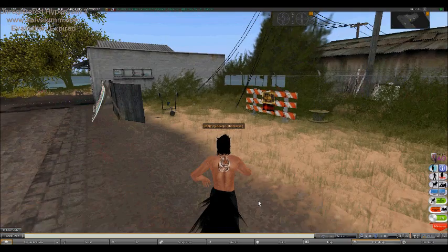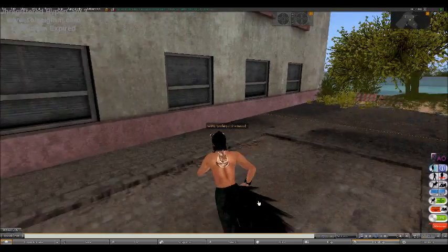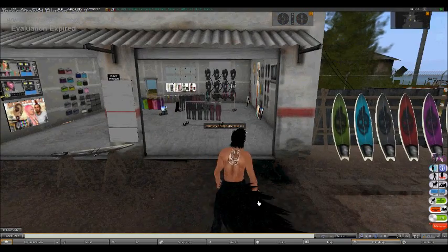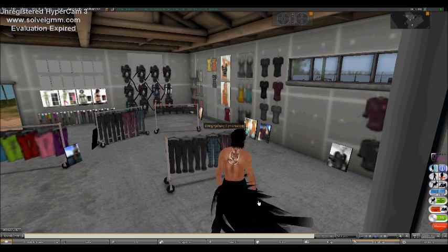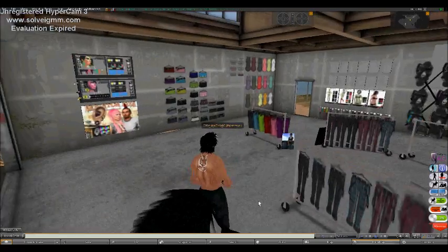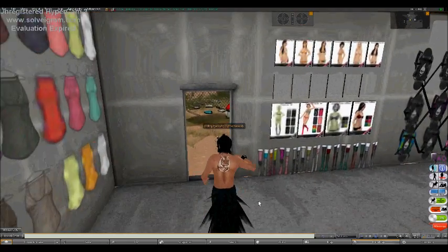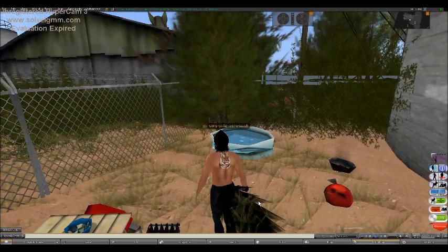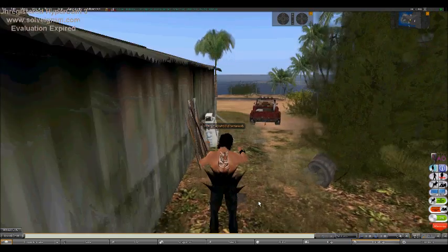I always see the mesh hair. Where the heck are the skateboards and stuff? There's some surfboards. More hair, skirts, and clothes. Where's the skateboards at? I've seen skateboards as full perm vehicles, but does anybody build them in Second Life to just ride? Jump this fence.